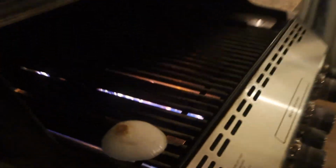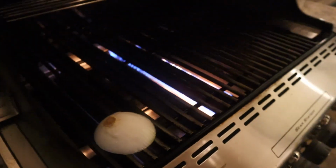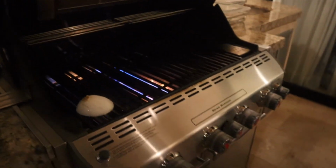El compa Andy. This is a Hispanic tradition right here, using the onion to clean the grill. Y esto, mira, como que será. Ay, uy. Anda con todo el compa.